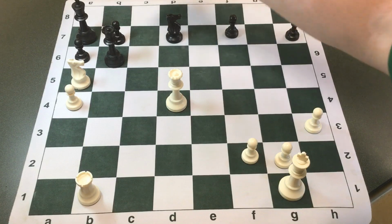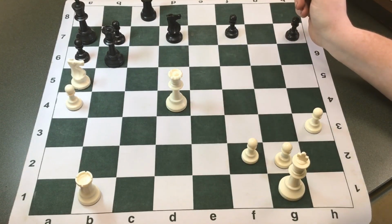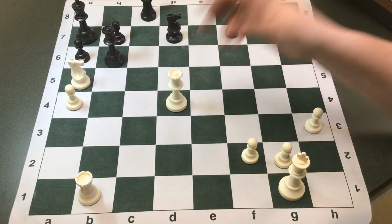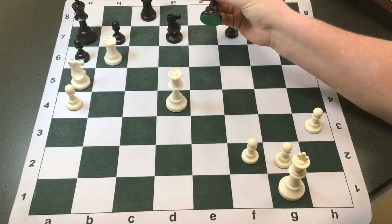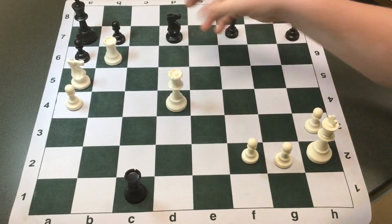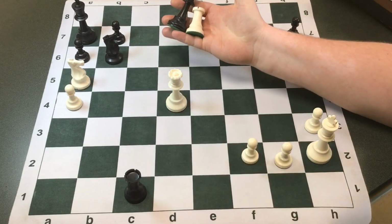So instead, the rook could be activated to one of these open files. I'm not really sure which one's better, or if one is better than the other, but let's just put it there for a moment and see what is white's next move under this situation. Well, clearly it's rook takes queen. Now, black might gain a move with a check, but then the king just moves out of the way, and then take this.